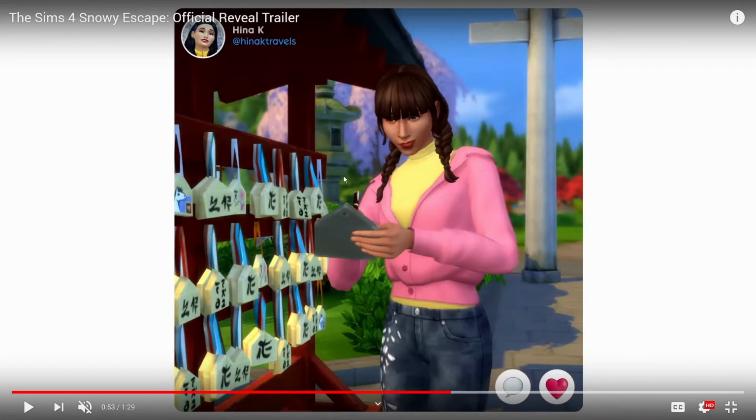And oh my gosh, I didn't even quite catch this when I watched the trailer, but the Sim is actually writing on this little wooden plank board. Those are called ema. And you'll see them at Shinto and Buddhist shrines. You'll usually see a ton of them just all hanging. And it's just this little wooden plank board, and you can write a prayer or a wish and then hang it up at a shrine.